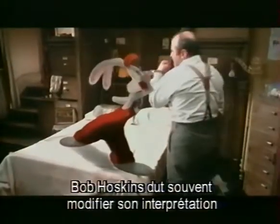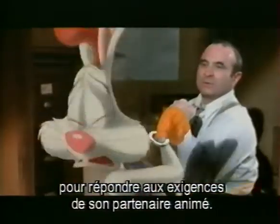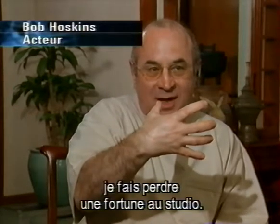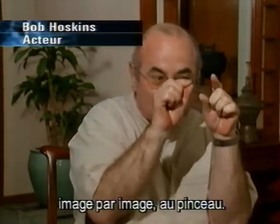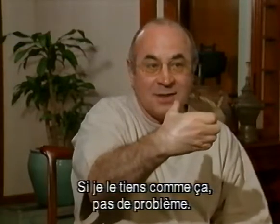The film's technical demands often required star Bob Hoskins to alter his performance to accommodate the demands of his animated co-star. If I grabbed the rabbit like that, right, I've just cost the company $100 grand because they've got to paint the rabbit through my fingers, right, on celluloid with tiny little paintbrushes. If I grab him like that, it's clean.